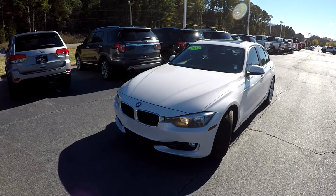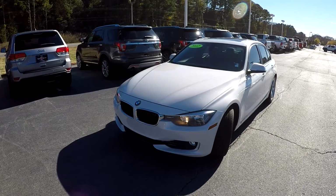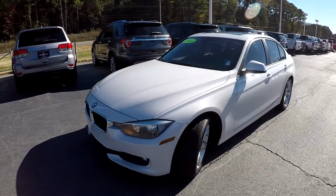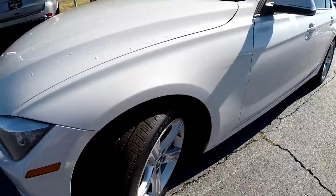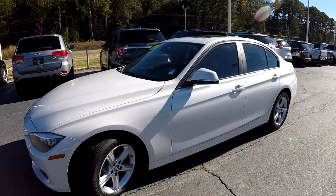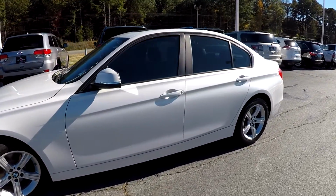Today we're at Right One doing a walk around on a 2012 BMW 328i. We're going to start right up front checking the tires. Brand new tires. You can still see the nubs there. Just going to be looking for any dents, any dings, any scratches.